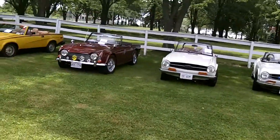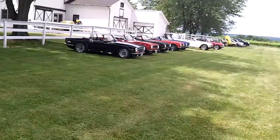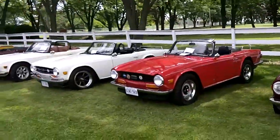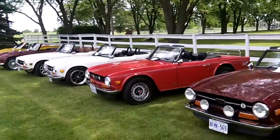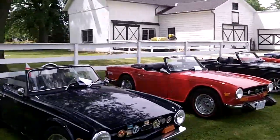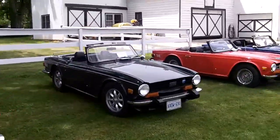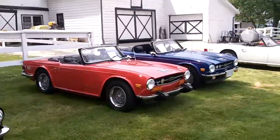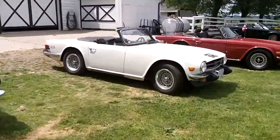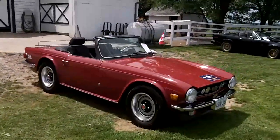And then these are all the participants' choice cars lined up in the shade. These are the early 6s, so we can classify those up to 1973, 69 to 73. And these are the later ones, which are 74 to 76. You can see they have the rubber bumpers, unless somebody has decided to take them off, like this gentleman. So quite a few late TR6s, quite a few early TR6s.